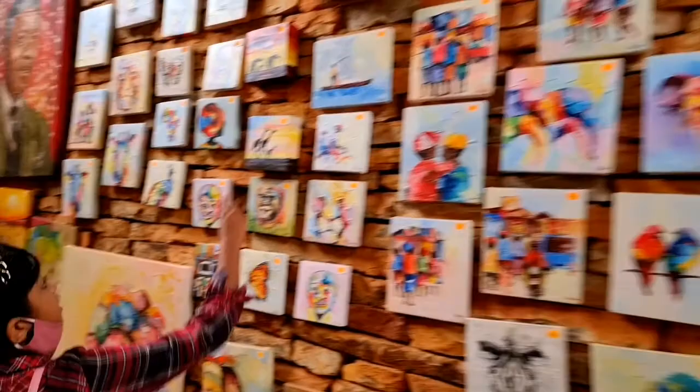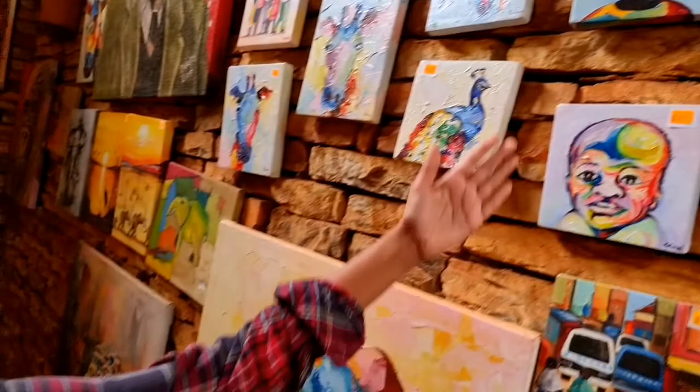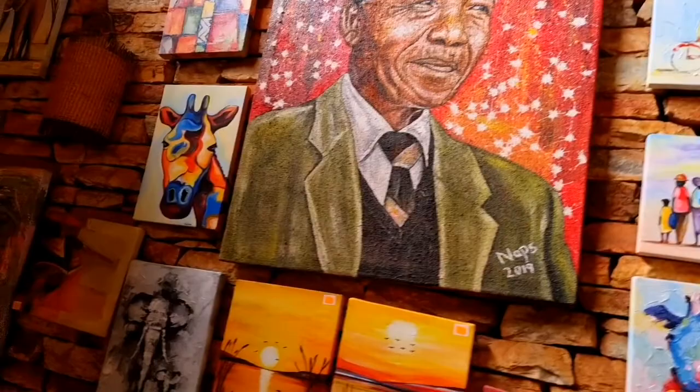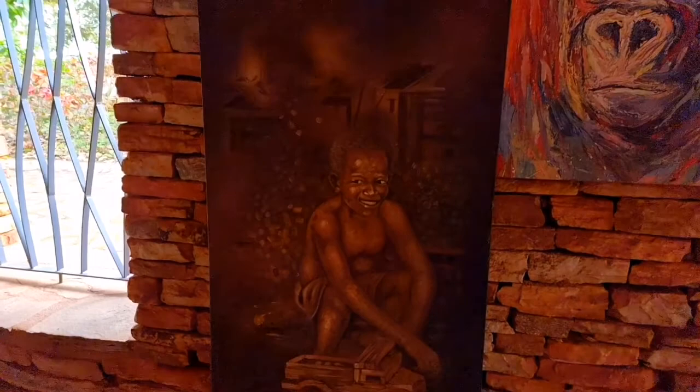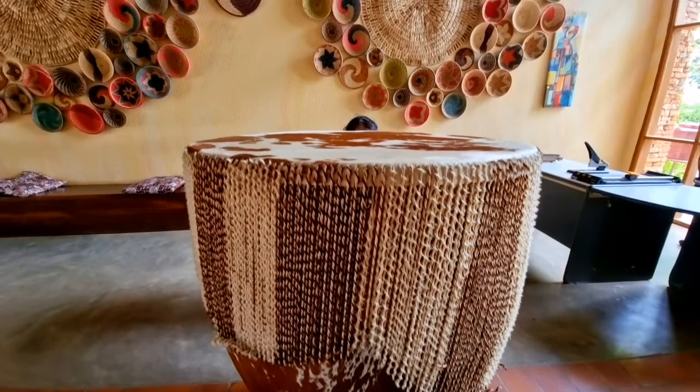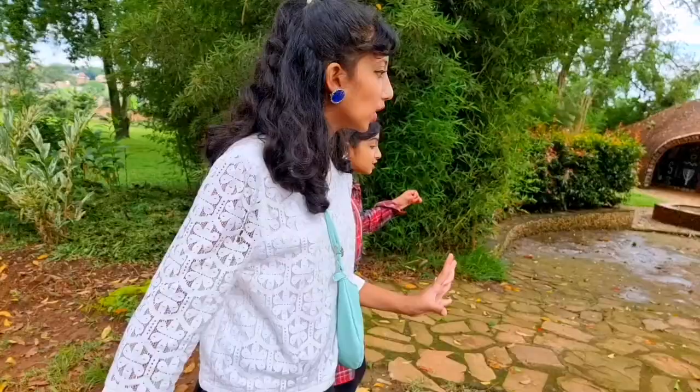Yeah, so this one here is $15, it looks so nice. And then this one, I don't know. Wow, that's a big page. Then this one, we had that one for $30. Look at the size of that drum.